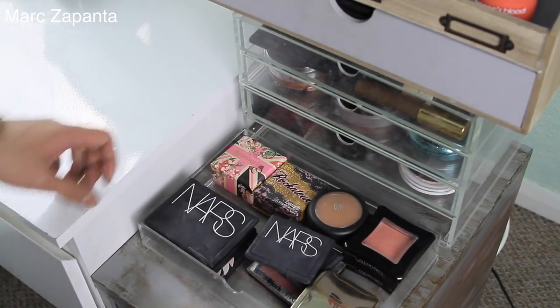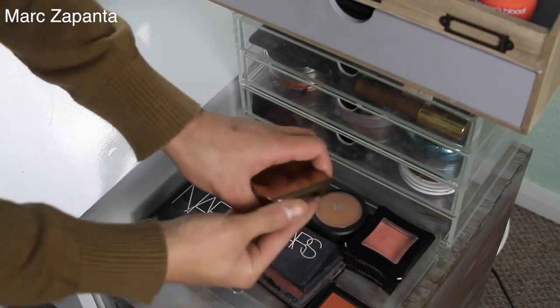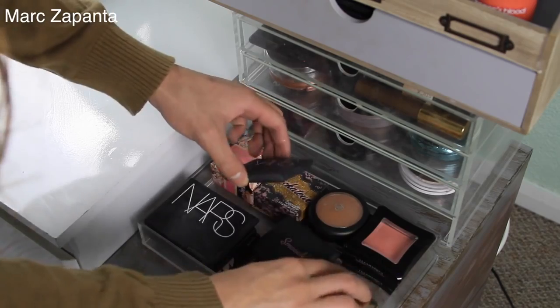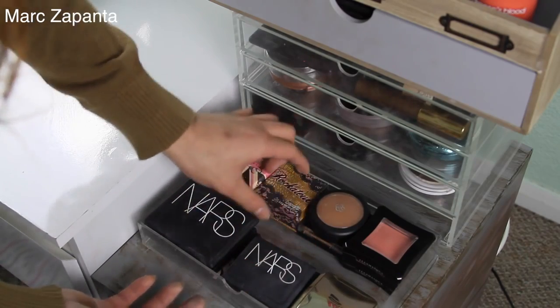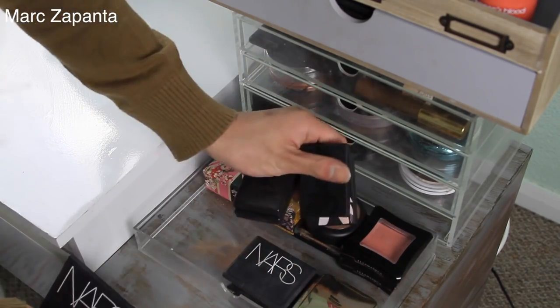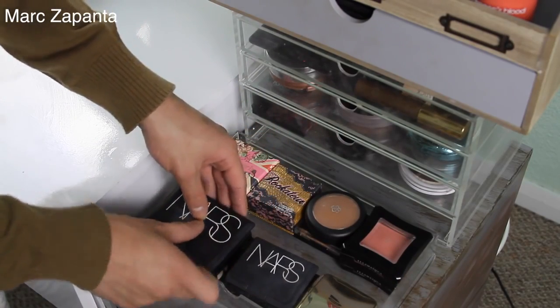The last Muji drawer has got my blushes. Now, I don't have too many blushes. I actually downsized a lot of my blushes, but my favorites have to be the Hourglass Mood Exposure. And I actually tend to use NARS Angelica in a lot of videos, even though it's really pink. I've got my Benefit Rocketeur and a NARS blush palette. Also got some Sleek blushes as well. They're probably my favorites from the drugstore.